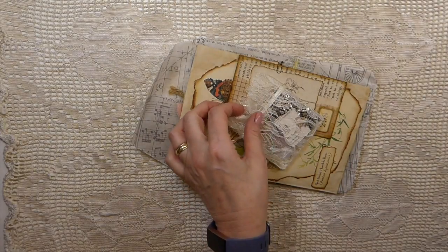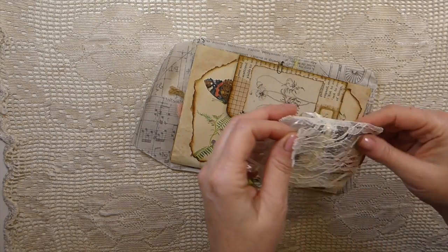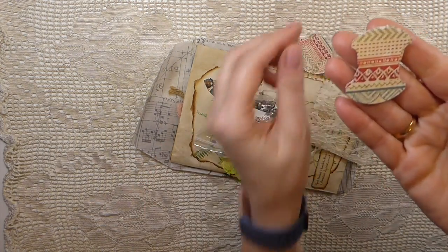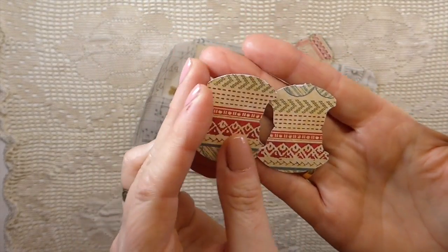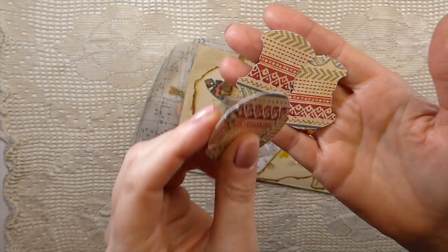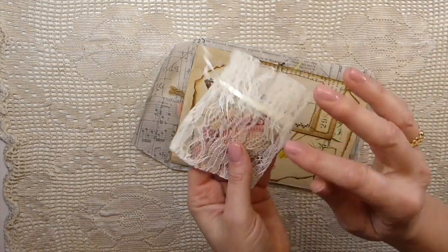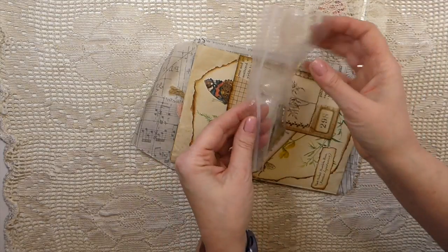And she sent me this little bag here. I couldn't believe it. Look at that. It's that Stampin' Up! punch that we cannot get our hands on. She's cut me out several of the tabs from that. So, Dina, thank you so much. I was so excited when I saw those. I mean, I was excited about the charms too, but it was like, oh, it's so hard to get your hands on that punch. But look at this.